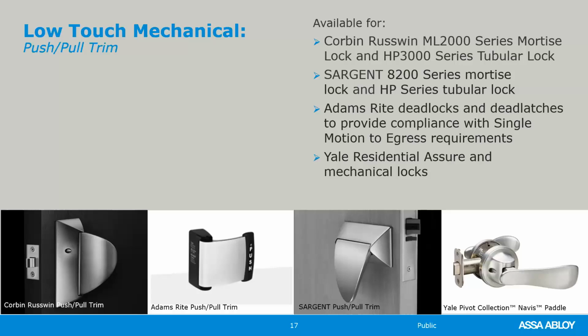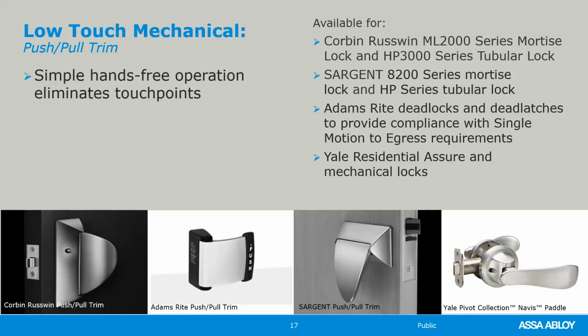These touchless solutions provide simple hands-free operation. Each one can be worked with your forearm. They provide latching applications, and they are all capable of easy retrofits, which we're going to cover shortly.